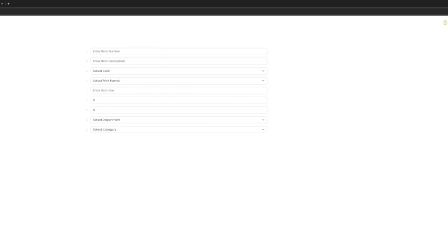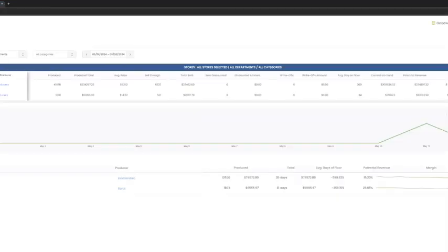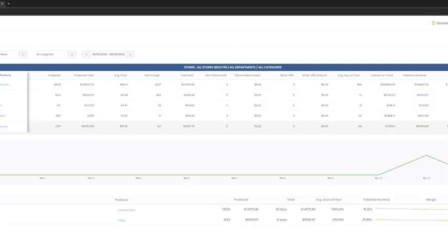As I said before, all of this is all customizable on the administrative side. We have different configurations that you can use as well as different reports. So I wanted to show you a report that just launched actually within the last couple of weeks, which is our sell-through reporting. So this is an example of a sell-through report. And with this, it's actually a two-way API.